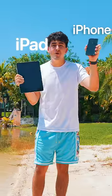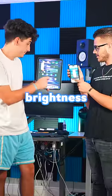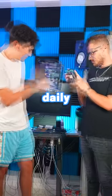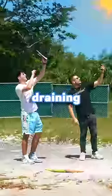iPad versus iPhone. Which will last longer? Both devices are at 100%. So we started by turning up the brightness and opening every app we use daily. And we even turned on the flashlight. We started using them literally everywhere. We even tried draining them in the sun.